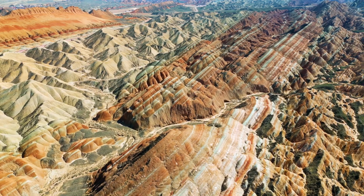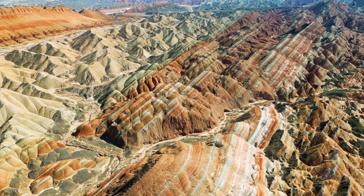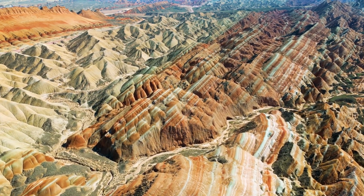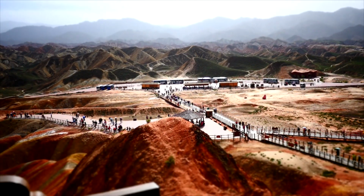This means every visit offers a slightly different view. The mountains are constantly changing their appearance without ever changing their structure. It is one reason photographers travel from around the world to witness them.